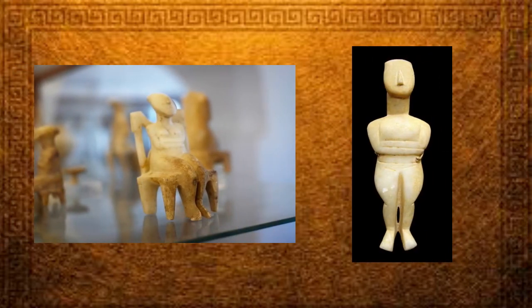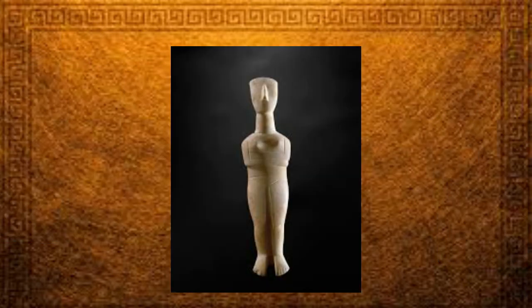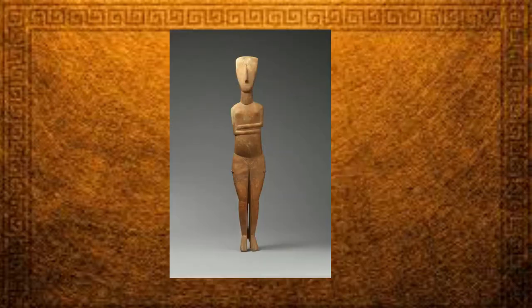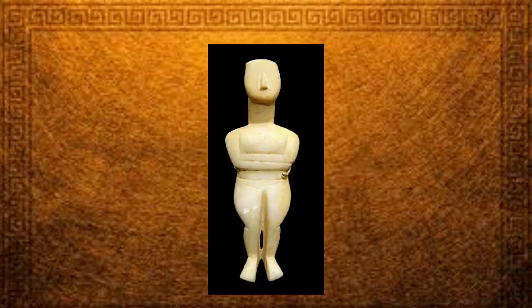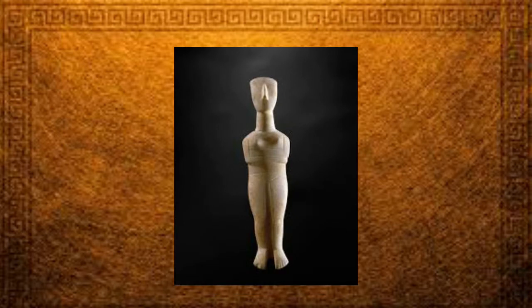Cycladic figurines are instantly recognizable. Carved from white marble, they tend to show people with elongated heads, pointed noses, and smooth lines. There is some evidence that the blank heads may once have been painted, but today they stare out from museum cases with completely expressionless faces despite being made over at least a millennium.